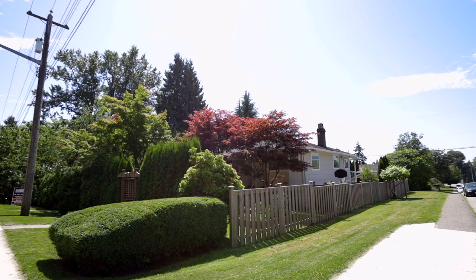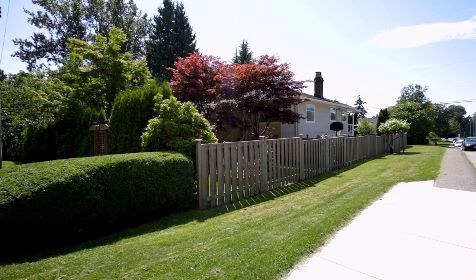This house is on a corner with 36 feet of frontage, so it's larger than a lot of the neighboring lots, and you've got tons of light streaming in from the north, east, and western exposures at this property.